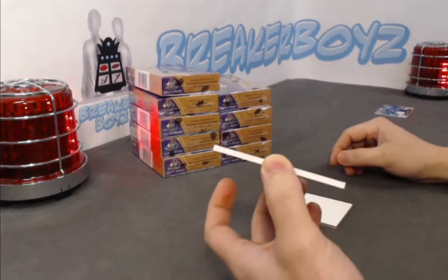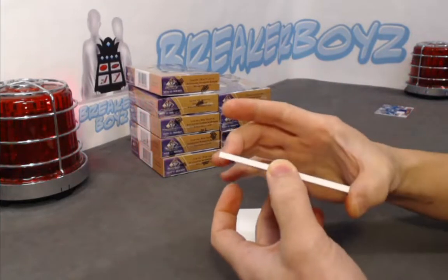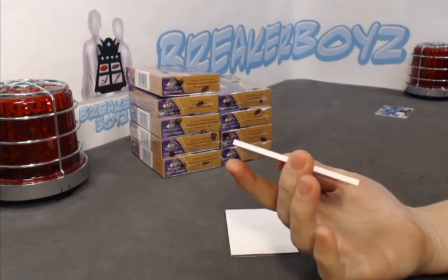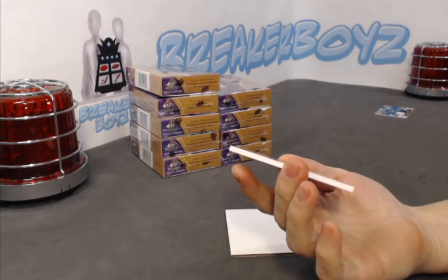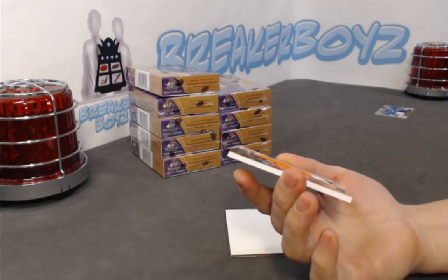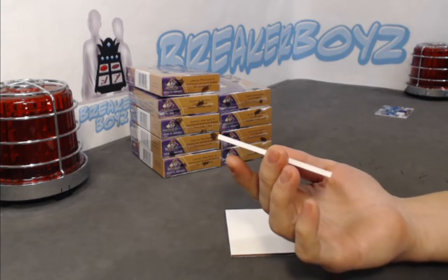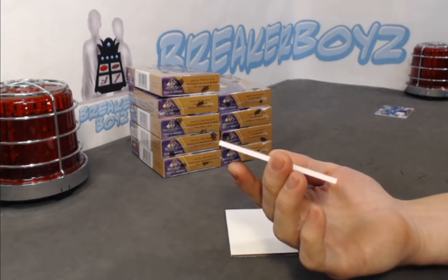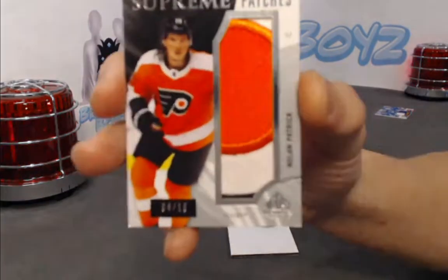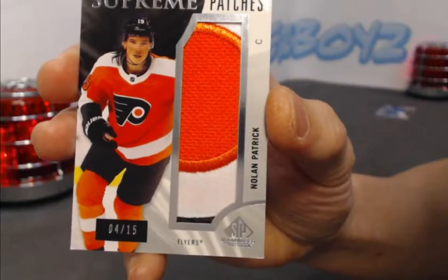All right, what do we have here? It's a doozy. We have a Supreme patch. I mean, this jersey only has three colors, so unfortunately, three-color patch. Too bad it's not more, and the third color is quite in the distance there. But this is a pretty good piece of the Flyers jersey.